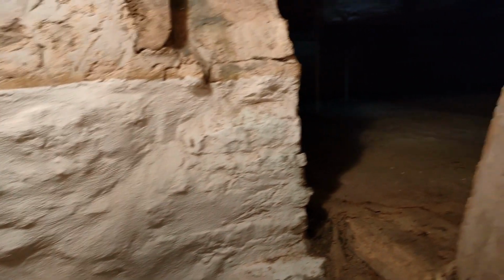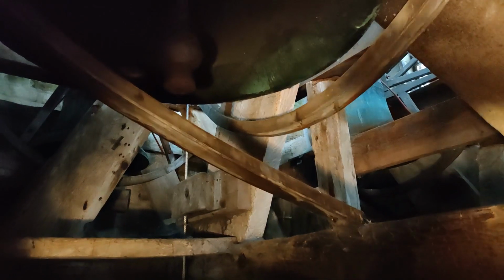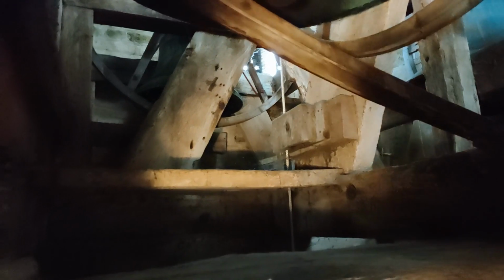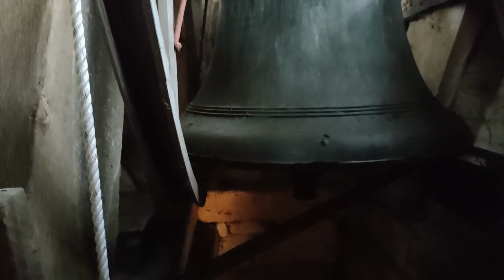Now, whoops, I wasn't too sure what to expect. Here we are at the top of the tower. Or well, not quite the top, but I wanted to show you these enormous bells. Look at the size of that. I think that is the biggest one of all. So that's the one. I'm trying to get in a bit closer. There's another bell over there. I hope you can see that. And here is another bell.